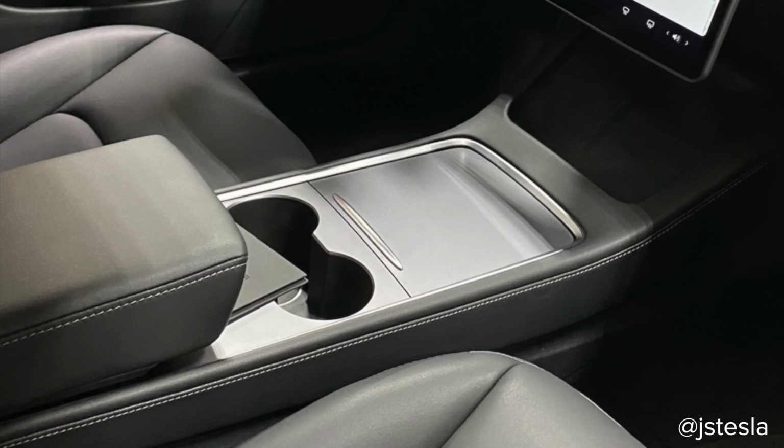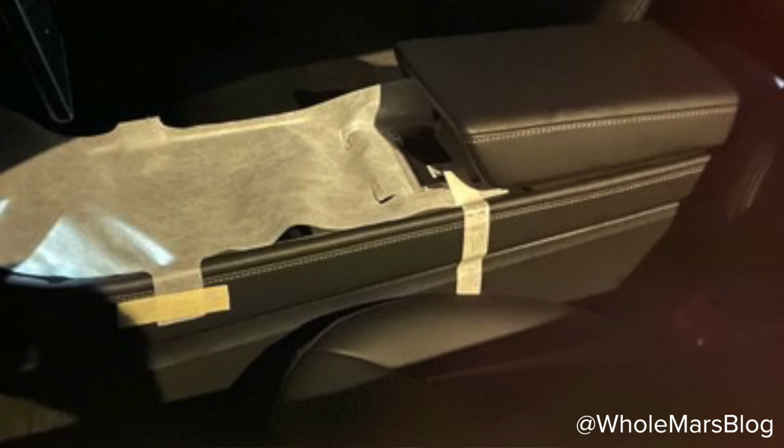Looks like the same thing might happen. New center console in the Model 3, few months later in the Model Y. Although it is possible they do it at the same time, which will be interesting to see. So that's the center console, and this has been spotted in person, so we know it's actually true, and they're actually making it already at Fremont.